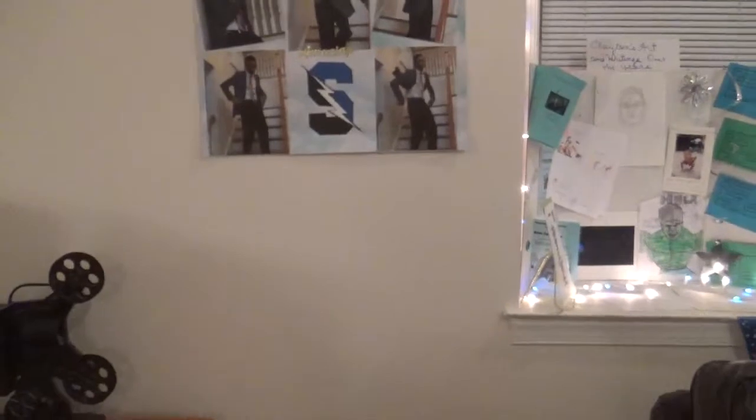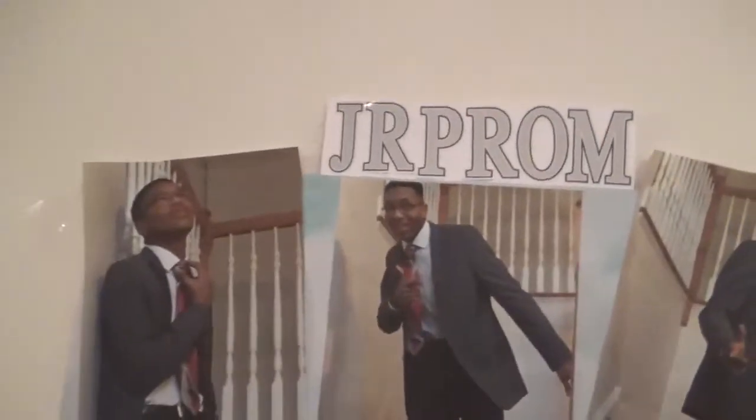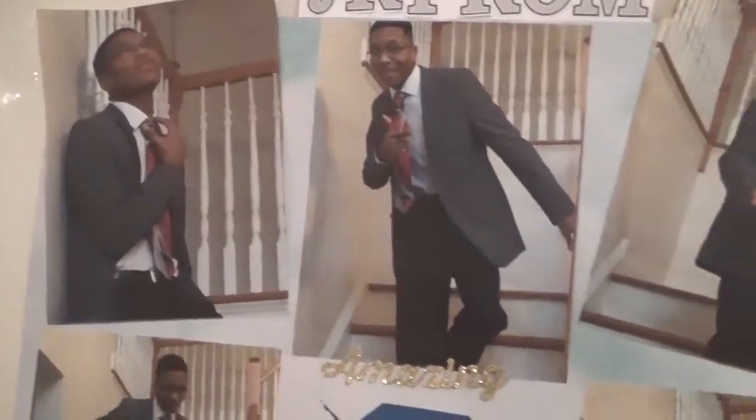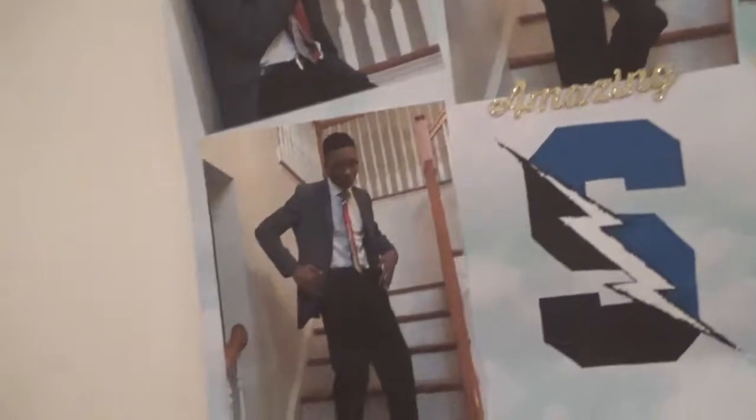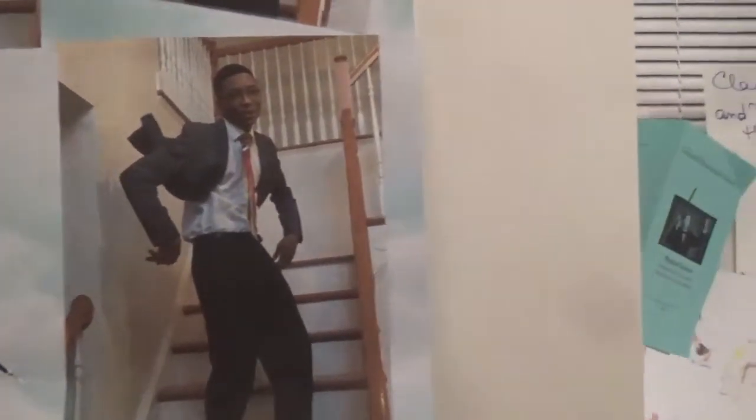And going back down, continuing our trip down memory lane, here's junior prom. And this is him coming down the stairs. Of course, we have many, many more pictures and videos of this, but I just captured this scene when he was just dancing his way down the stairs to music, and the whole family was standing around cheering him on.